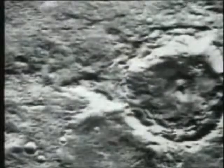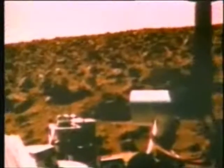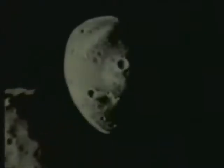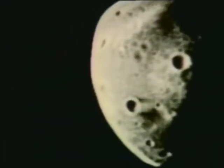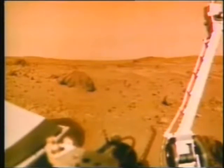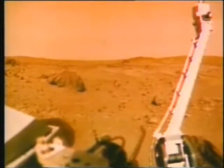Cameras began returning pictures, thousands of pictures. Color photographs showed a surface littered with rocks. A fine dust, red or yellow-brown, could be seen everywhere. We even had a chance to view the 2 moons of Mars, Phobos and Deimos. Viking's complex science and technology were considered to be a triumph equal to the landings on the moon.